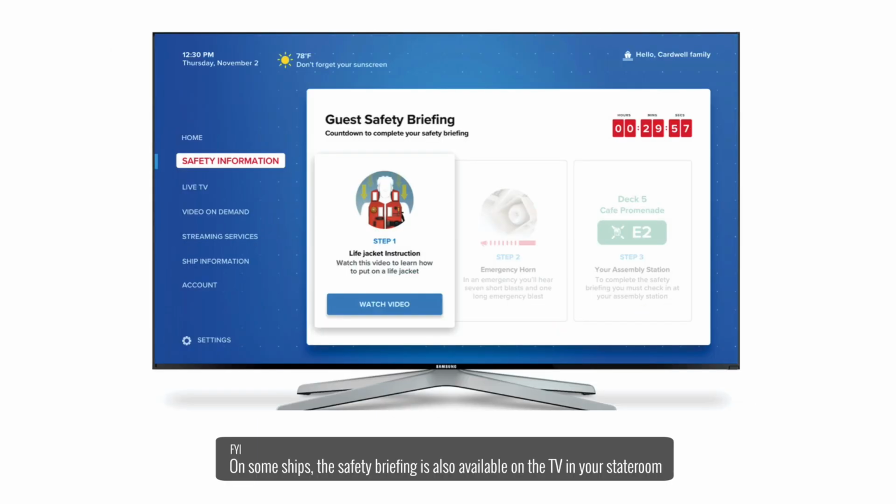And this is really important because every single passenger and guest on the ship must complete the safety briefing before the ship can set sail. Even if one passenger doesn't fill it out, it will hold up the entire ship. So it's really important that you complete this as soon as you can after you board the ship.